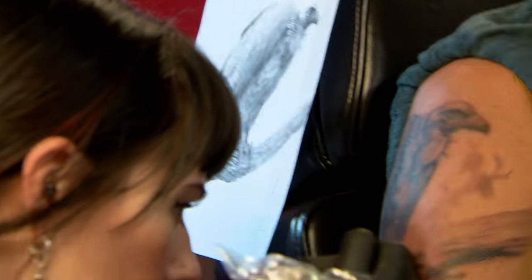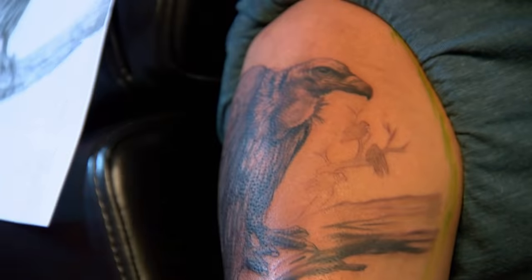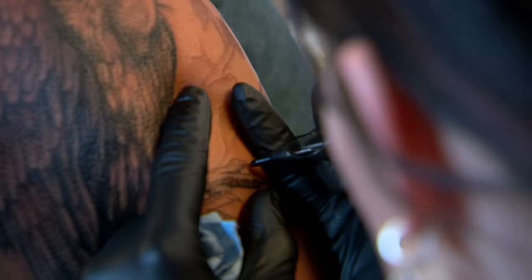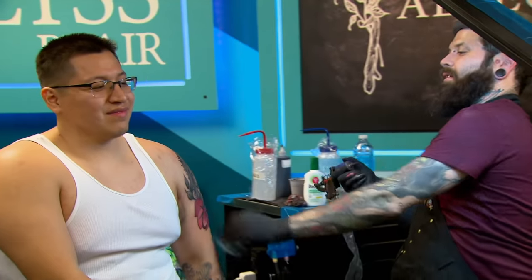Mm-hmm. Jesse drew the full rendering of this image. It's like I'm working off a stencil. I feel like we're gonna bounce back from last week, so I'm ready to get it done. It looks good, man. You're killing it. I told you we were gonna make a realism artist out of you yet. Like a proud mama right now. 5, 4, 3, 2, 1. That's it, machine's down, time is up. No more ink. What do you think, Marvin?